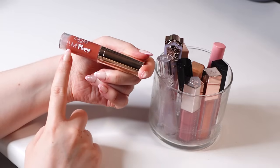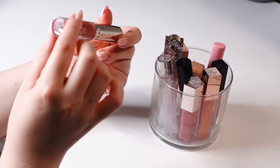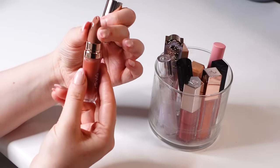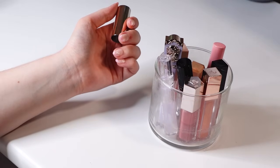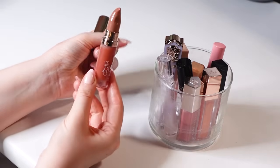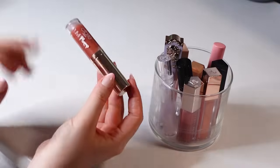And then this one from Ciate is the Pump Plump lip gloss. I just really like the tip. You push it down like that and it comes out like that. And I'm now going to apply more lip gloss because I don't want it to go to waste. This one is a really sheer glossy lip gloss. And it gets really minty. Oh my gosh, I'm feeling it now. I'm almost salivating. Only thing is, it does get a little sticky around here because you're smearing it on your lips. It's a nice little formula.